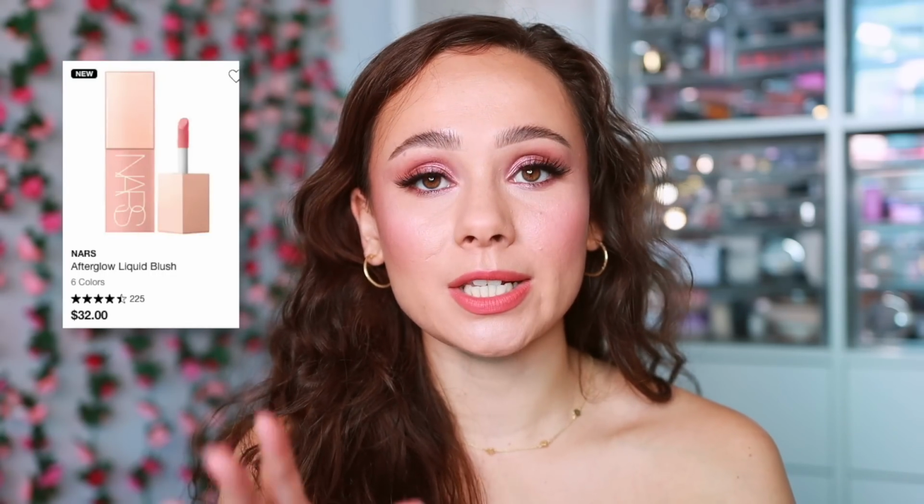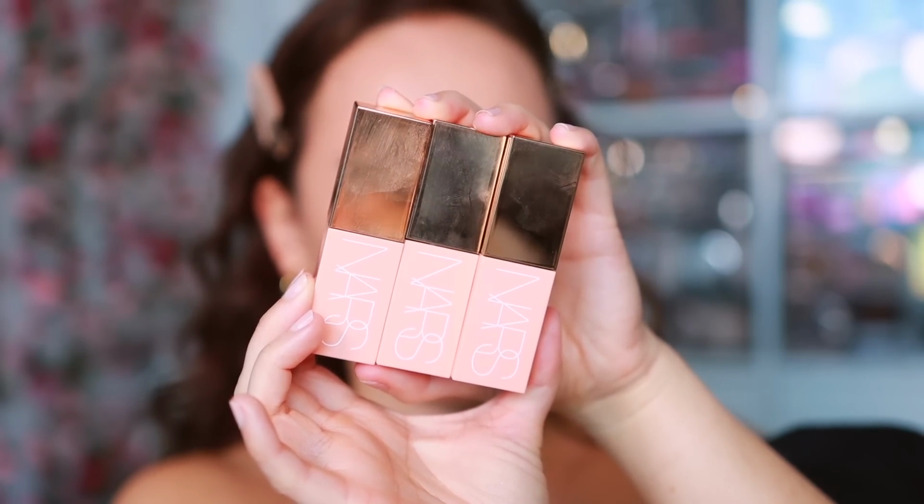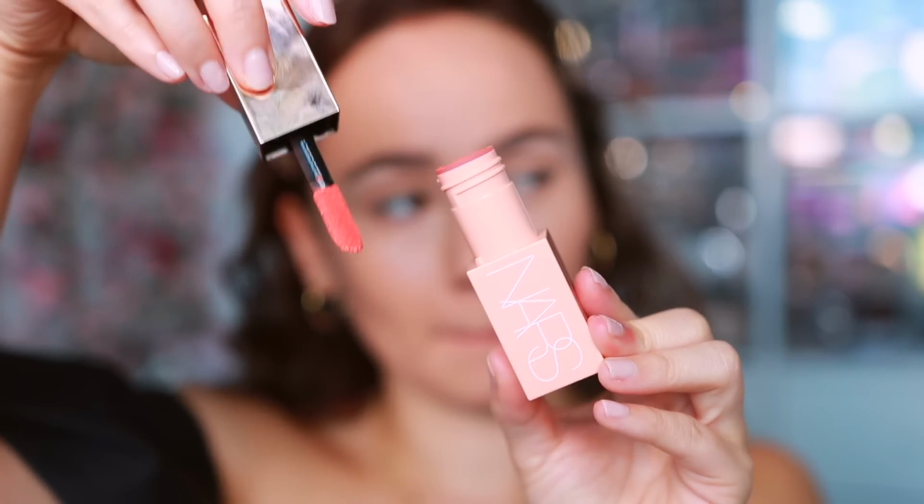So let's start off with number 10, my least favorite blush of these new formulas. Unfortunately, it has to go to a brand that I love, but the NARS Afterglow liquid blushes are not my jam. I am not a fan of these. I have 3 different colors. So these are like a liquid blush format. In the demo I am showing you, I'm wearing the shade Brazen. Of the 3, that one is my favorite shade.